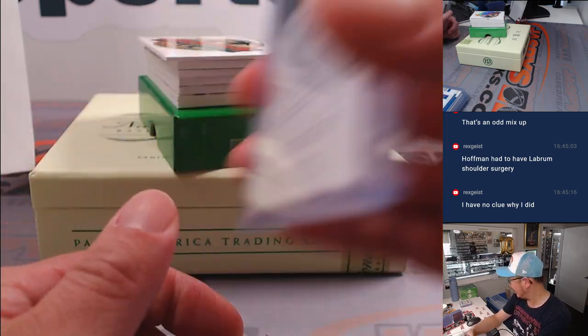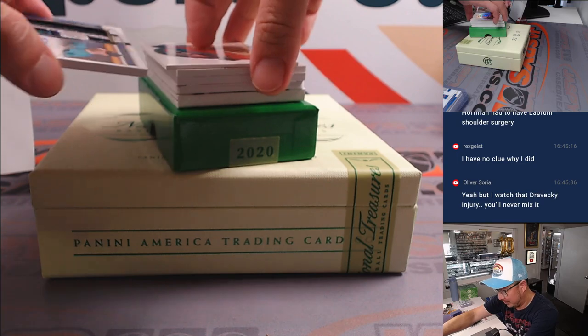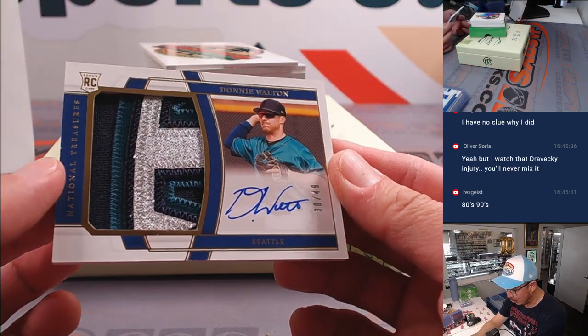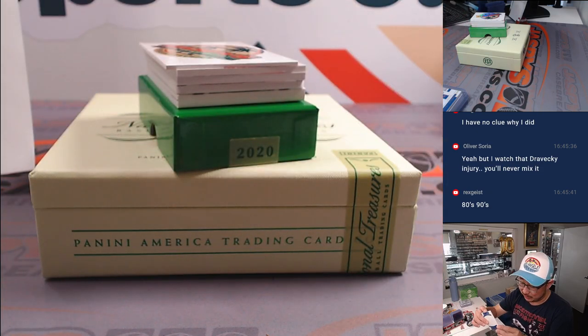Ken Boyer, 8 out of 25. Cardinals, 8. St. Louis, 8. Joe Lawson, last spot mojo in the random number block. Nice patch here. That is Donnie Walton, 38 out of 49. That's going to go to Raymond, Mariners, last spot mojo.